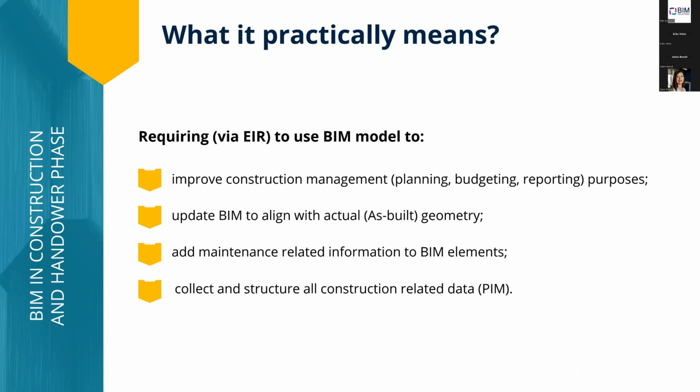So thinking about BIM in construction and handover phase, what exactly it means, and what it's required for us to actually go into the construction phase and maintenance phase. Typically, it requires to improve construction management, and you have to update BIM in order to align with actual geometry. We actually have to add maintenance-related information to BIM elements. Again, it's related to updating the BIM model during the construction phase. And also collecting and structuring all construction-related data, which in a sense is a project information model.